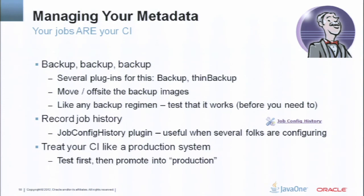So you've got to treat the Hudson metadata like a valuable asset that needs to be backed up and managed properly. There are, as Winston said, some plugins to help you with this. There's the backup plugin and the thin backup plugin. But just treat the whole environment as something you can back up and restore instantly. And, of course, test it. Don't just use the thin backup plugin and assume it's working. Actually test it. That's trivial stuff. We should all be doing this, but it's amazing that it doesn't happen all the time, right? So treat it like a production system.